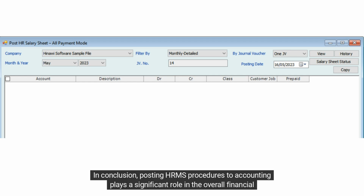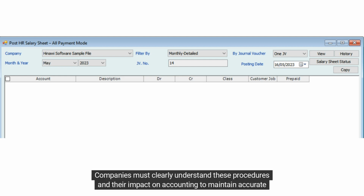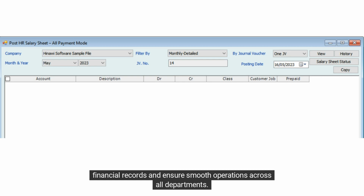In conclusion, posting HRMS procedures to accounting plays a significant role in the overall financial management of an organization. Companies must clearly understand these procedures and their impact on accounting to maintain accurate financial records and ensure smooth operations across all departments.